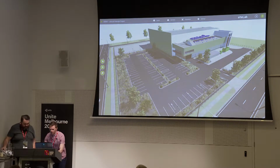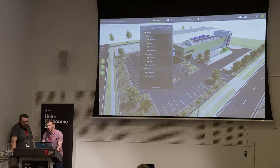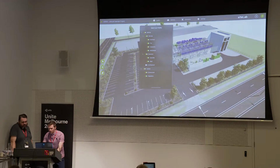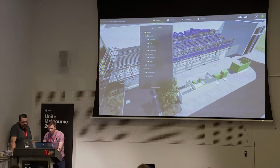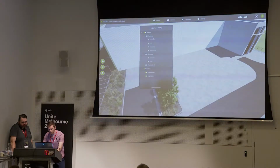So we've got the layer system where you can toggle objects on and off. We can have unlimited nesting of layers. So in this case, we could turn off the architectural and still reveal all the underlying services and the structural components. Turn everything off.